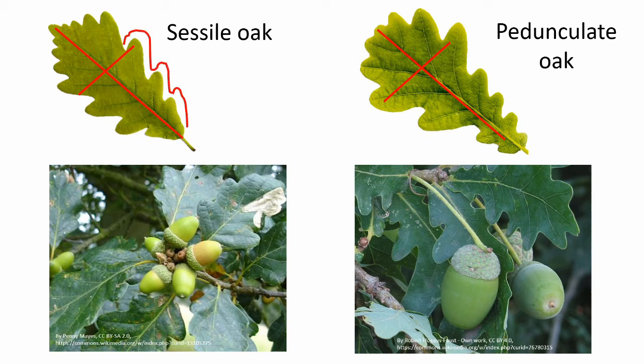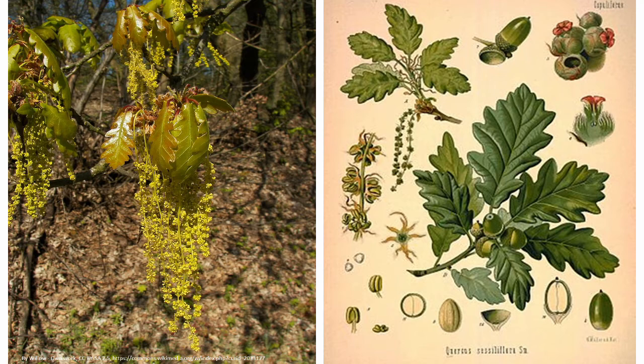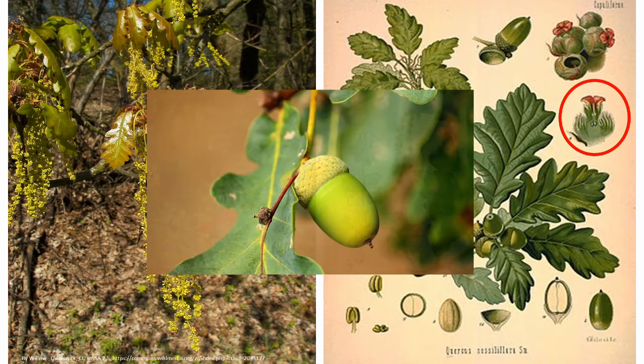In sessile oak, the leaves have a long leaf stalk, while pedunculate oak leaves have almost no stalk. The acorns are the opposite. Sessile acorns don't have a stalk, but pedunculate acorns have a long stalk. The flowers of sessile oak are monoecious, meaning that male and female flowers are found on the same tree. Male flowers are green catkins. A catkin is a spike with lots of little flowers that have very small or no petals. The female flowers are tiny clusters of bracts, which are modified leaves, and they resemble red flower buds. After pollination by wind, female flowers develop into acorns.